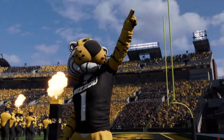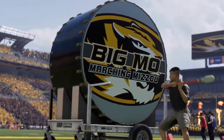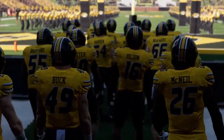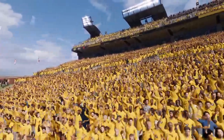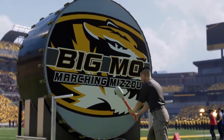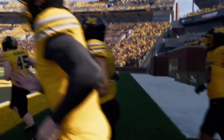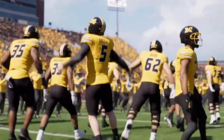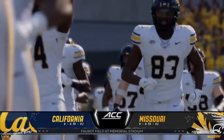Welcome to Columbia, Missouri, Memorial Stadium and home to the Missouri Tigers, where we are anticipating quite a clash on Faurot Field today. A staple of the college football environment. Color-coordinated schemes in the stands. A stripe out today. Students, alumni, all fans have banded together to try to make life miserable for these visitors.